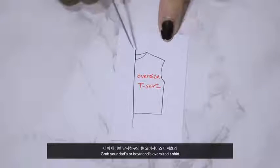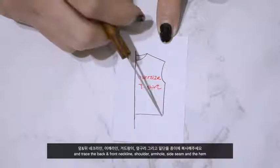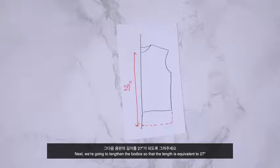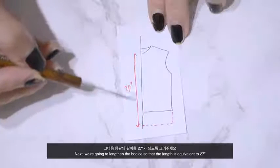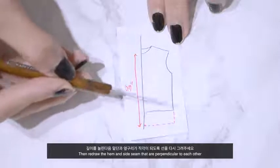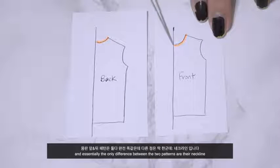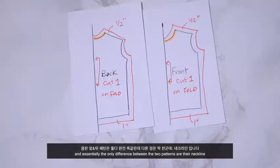Okay, let's start. Grab your dad's or boyfriend's oversized t-shirt and trace the back and front neckline, shoulder, armhole, side seam, and the hem. Next, we're going to lengthen the body so that the length is equivalent to 27 inch, then redraw the hem and side seam that are perpendicular to each other. Now retrace your front and back body separately on a new piece of paper, and essentially the only difference between the two patterns are their neckline.